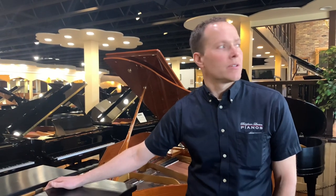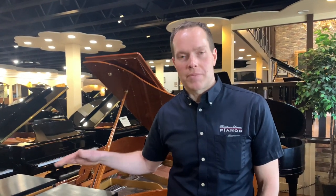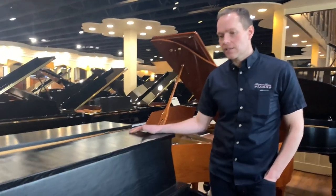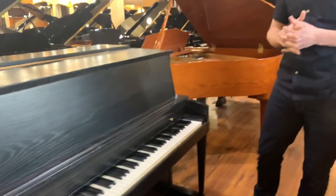They started to go downhill in quality by maybe about 1990 or so, maybe the early 90s. I've worked on a lot of Baldwins in the 80s that were still really, really good. And then by 1999, they had gone bankrupt and were sold to Gibson Guitars in Nashville, which is, I believe, the owner today. But in this era, 1968, Baldwin was really still something quite special.